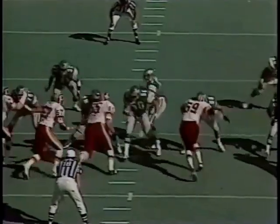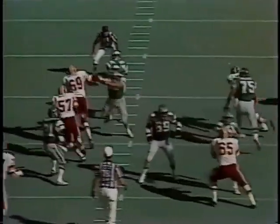He was open. The ball was a little high, but Ron Jaworski did this with instinct. See, he's a right-handed quarterback. He comes back here. He really didn't see him coming because he was looking downfield, but he felt him. And then right at the end, he ducked under, came back up, and then threw the ball over Carmichael's head.